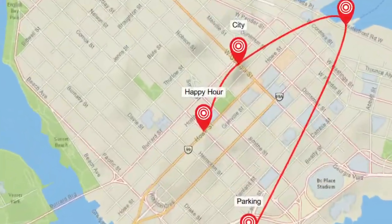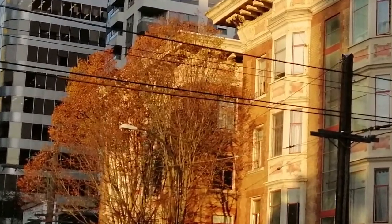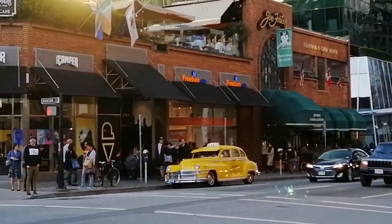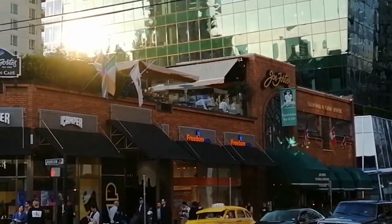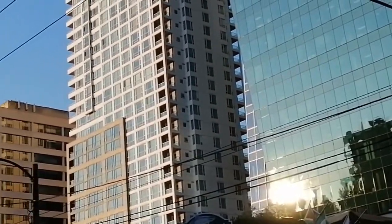Two blocks down, we're out of the financial district, running down Robson Street. A commercial street with two-story houses, some older brick buildings. Behind these houses the skyscrapers stand out again.